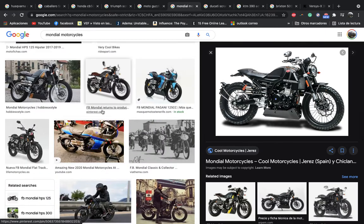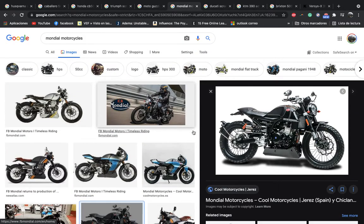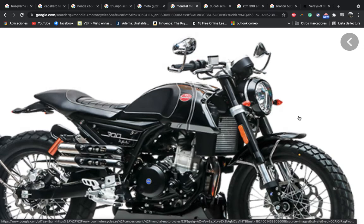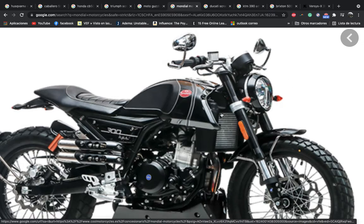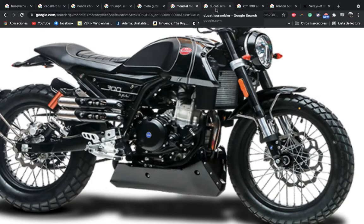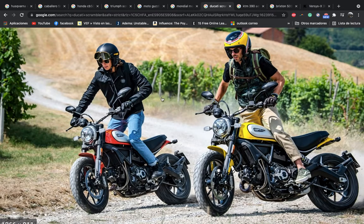But yeah, it's not a bad bike. I've seen a few, they're gorgeous. They're absolutely gorgeous. And they're cheap. They're very cheap, so that's a pro. So if you like this and you don't mind about the reliability, it's a small brand, go for it. Go for it. Next we have Ducati.